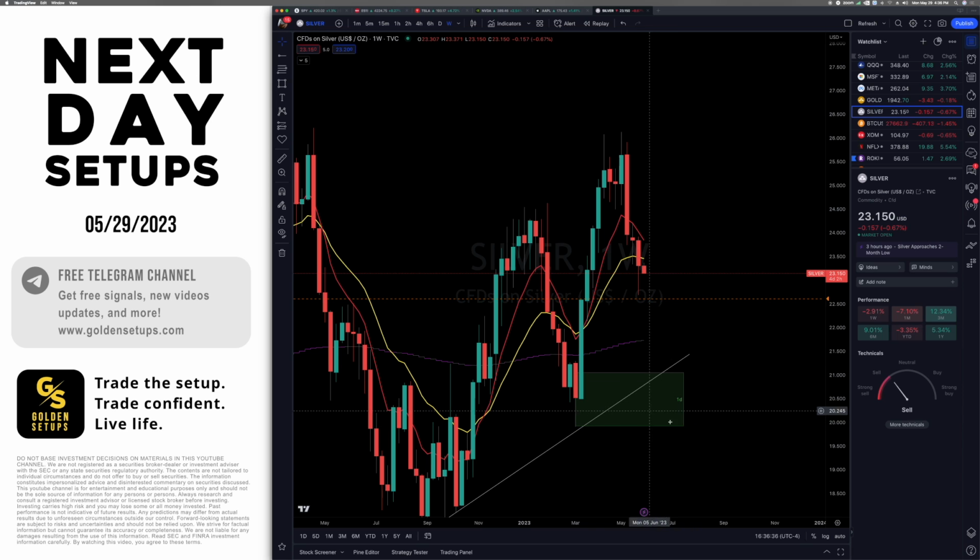We got a demand zone here. We could definitely pick up a lot of buy orders, and then we can see a bounce off of this trend line to the upside. That's what I see there as far as silver is concerned.